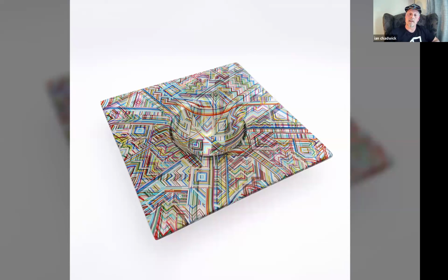Occasionally I do like to kind of challenge myself, because it is quite easy to get a little bit relaxed within your bubble and not push your skills. And this one pushed my skills almost to the limit. Quite a large piece. It's 60 centimeters across and on two layers.